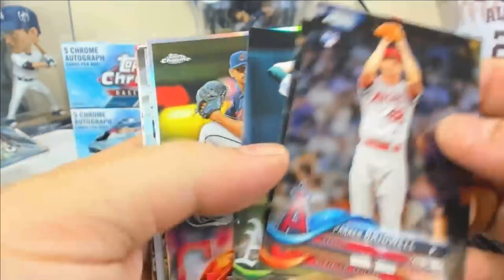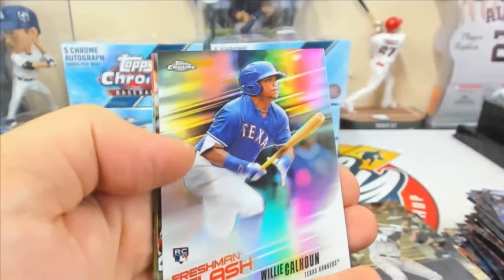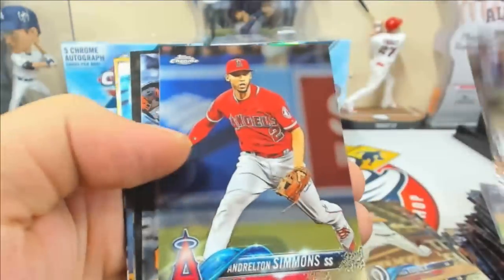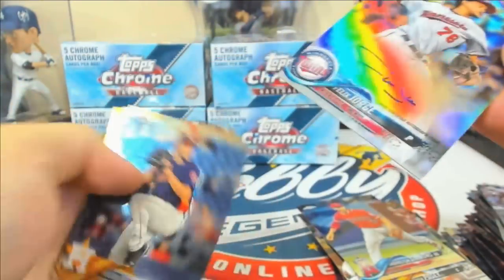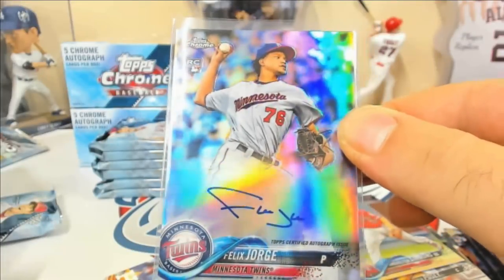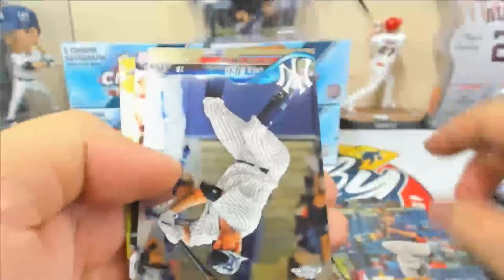Ronnie Jr., rookie. Carlos Carrasco, refractor. Didi, 83, refractor insert. Ian Happ, future stars, freshman flash, Willie Calhoun. Ian Happ, refractor, Miguel Gomez, prism rookie, Felix George, refractor rookie auto to $4.99. Gets the Twins on the board. Dick, there you go, something on this Twin side of things for you. Felix George, refractor rookie auto, 23 of $4.99. So two purples, two refractors here so far.